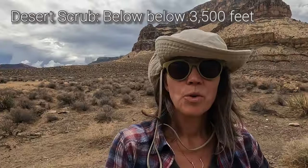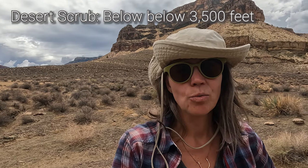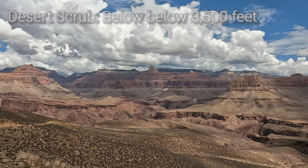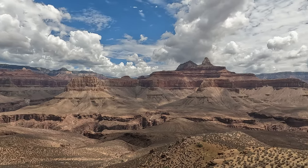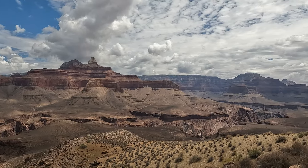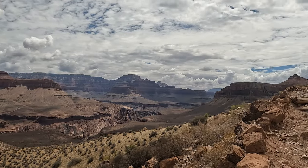When you get about halfway down the canyon, you reach the desert scrub ecosystem. It is the hottest and driest part of the canyon. Here you have plants and animals that are well adapted to living in these harsh conditions. The majority of reptiles in the park, you see scorpions, plants like agave, and it is a harsh, dry environment that really tests the creatures and plants that live here. It's testing us, so we're gonna keep going to the next ecosystem.